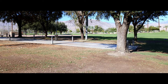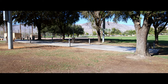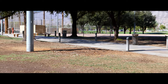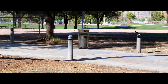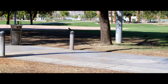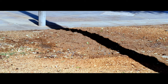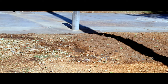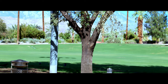Okay, here's our last area that they cleaned up. The tree was right here by this pole. And you see now this whole area is clean. We'll walk over and get a little different angle here. So here's where the tree was. See, they got everything all cleaned up.